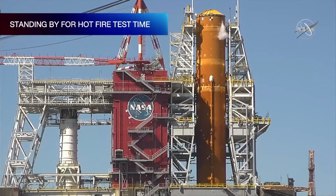After that, we'll get into liquid oxygen terminate, and liquid oxygen replenish will stop that operation. And then we'll go into CAPU starts, and that's where each one of those core stage auxiliary power units would be powered up. And that takes, on the order of about 30 seconds to bring each one of those units up. They're done individually.